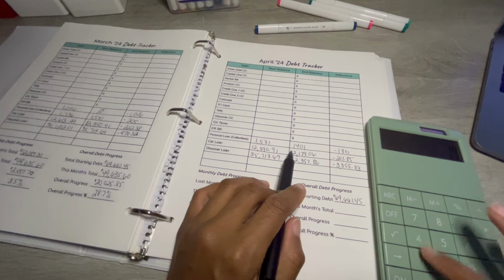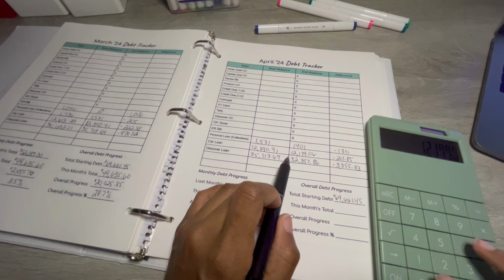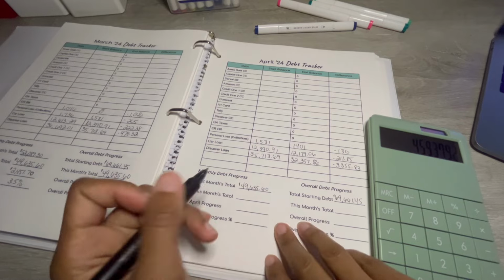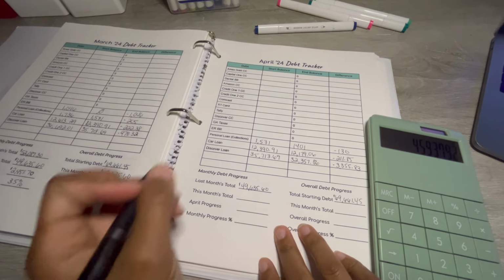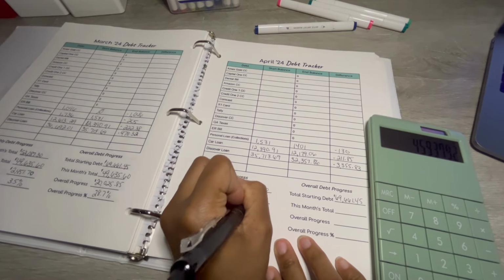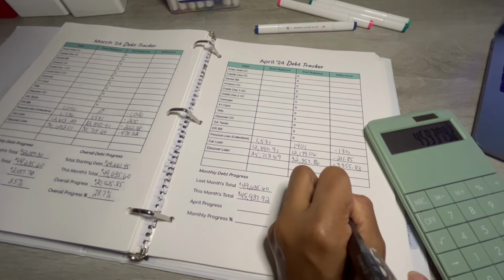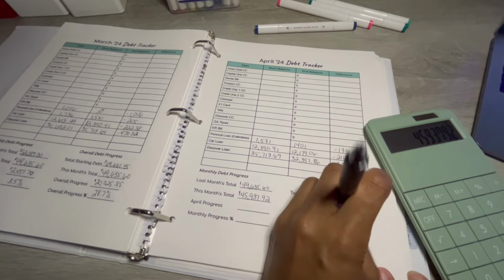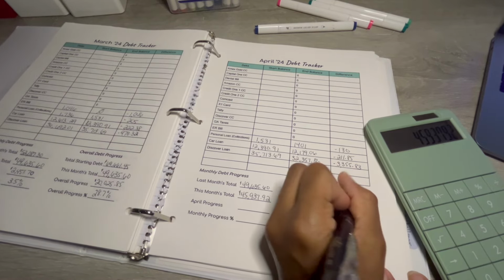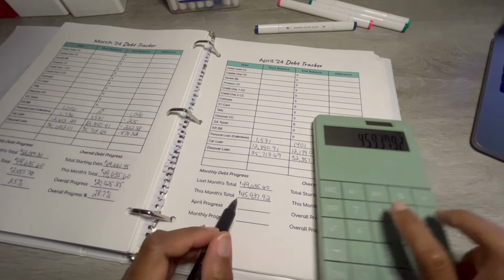All right, so let's add this up for the month. All right, so right now the balance is $45,937.92, and that 100 envelope challenge made a difference with this. Let's check the April progress.